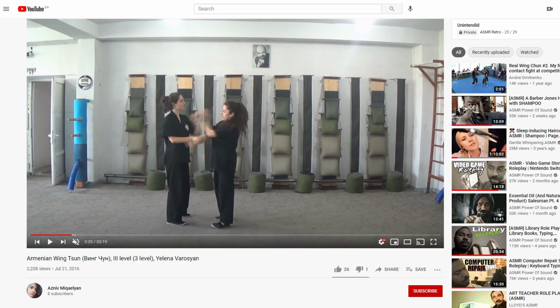And you can see it looks like the girl on the right is more on the offensive, and the girl on the left is more on the defensive. And they're doing really fast moves, and you can hear the blocking sounds. It's just really relaxing as well, with constant feet swiveling.